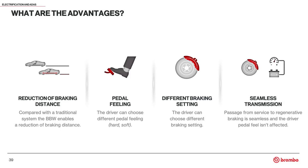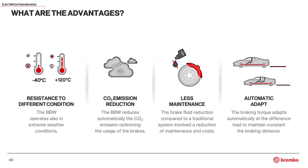The transition to regenerative braking takes place seamlessly and the driver's pedal feel is not affected. The brake-by-wire system also operates effectively in different and extreme temperature conditions. By optimizing the use of the brakes, the brake-by-wire system can reduce CO2 emissions. It also dispenses with a large number of hydraulic system components, thus reducing the need for maintenance operations compared with conventional systems. The brake-by-wire system can automatically adapt braking torque distribution as the load on the car varies.